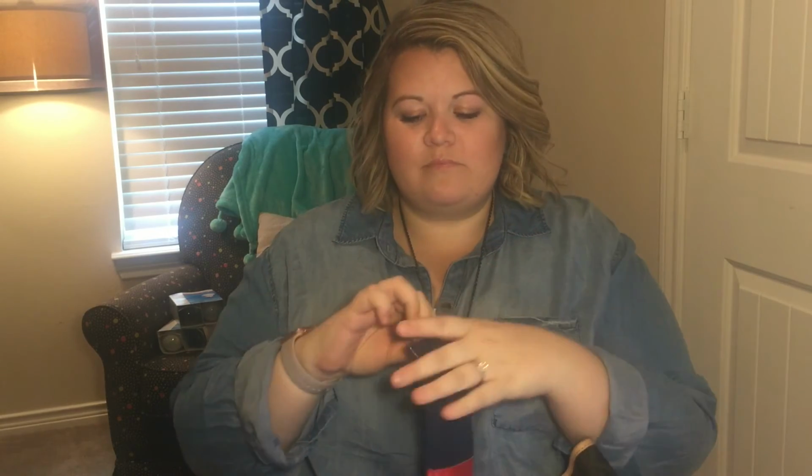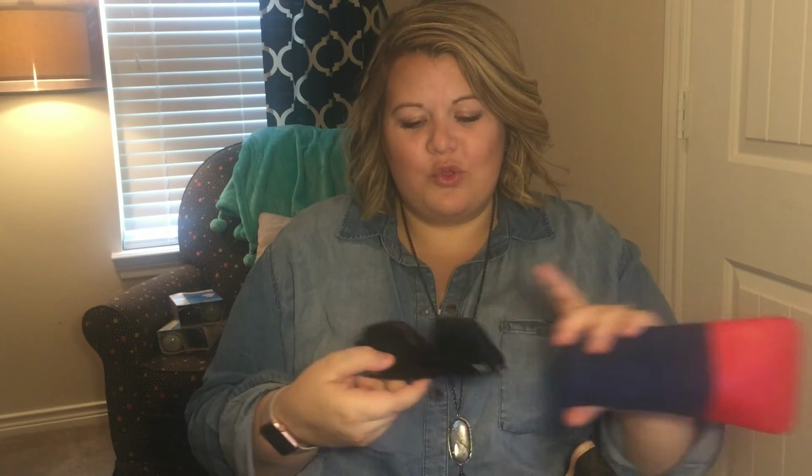And then my sunglasses, which are Spec. I think they're the Weekender. I'll link them down below if I can find them. They're pretty fun with the completely reflective lenses, but they're great. And they came with this little case, so I keep them in there.